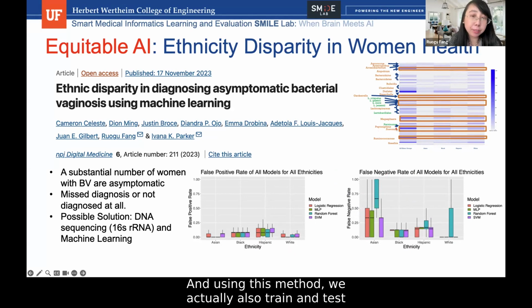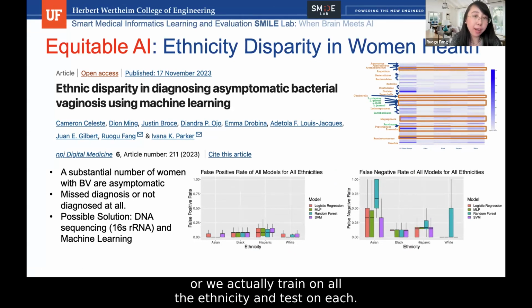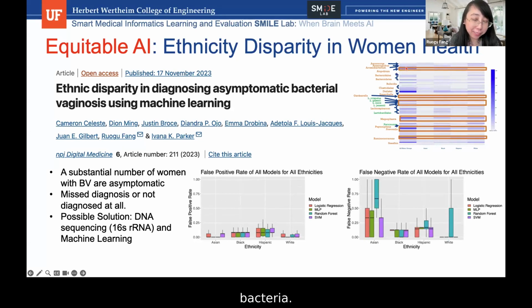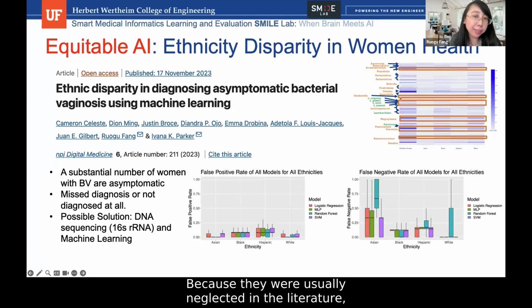And using this method, we also train and test on different ethnicities. So we train on one ethnicity and test on another, or we train on all the ethnicities and test on each. And we found that each ethnicity has different signature bacteria. Using this method, we identified novel, important bacteria, because they were usually neglected in the literature, even though some of them are already well reported.